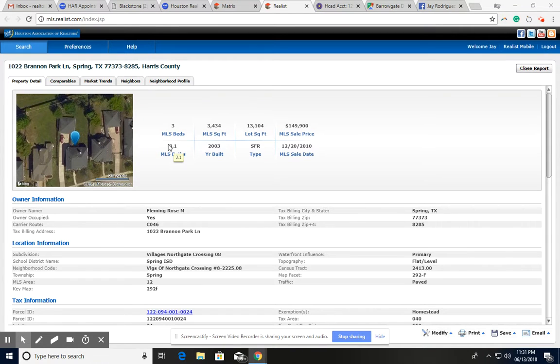Okay, so we're looking at 1022 Brandon Park Lane in Spring, Texas, 77373. It says it's a 3.5, but in reality it's a 4.5. I had to go to Harris County Appraisal District just to verify that because it seemed kind of strange. This home is over 3,400 square feet. To just have three bedrooms just wasn't ideal.